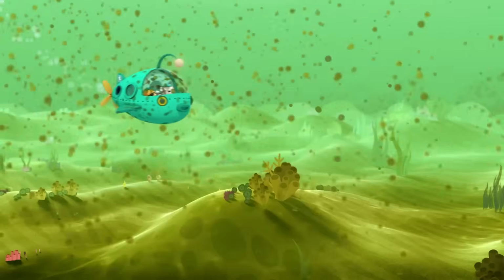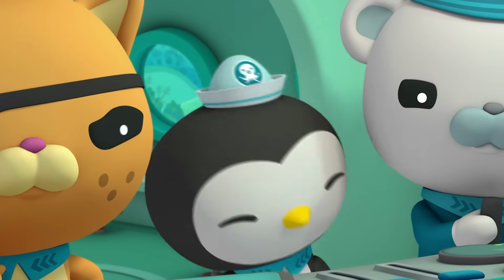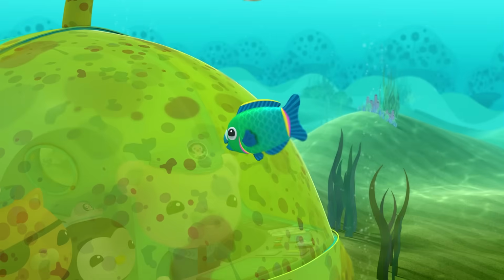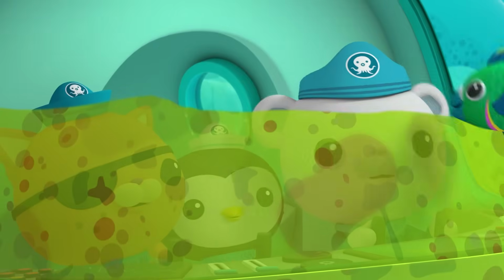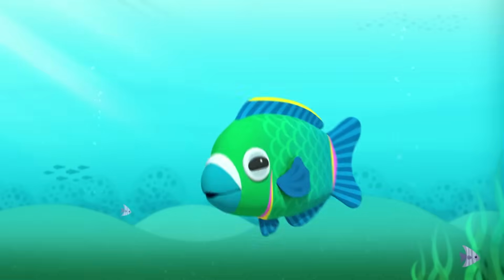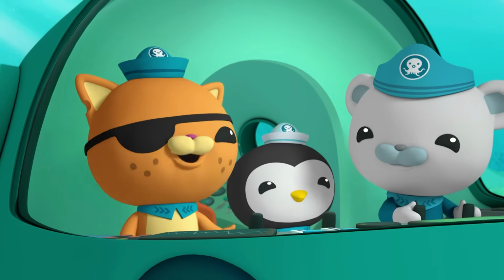Yeah! It's impossible to see where we're going now. Captain, look! Ahoy there, mateys. I can clean this windscreen in no time. Thank you. Thanks, me hearty. No problem. Algae is my favourite snack. Well, matey, it's lucky for us that you like this scurvy muck.